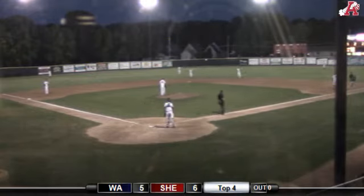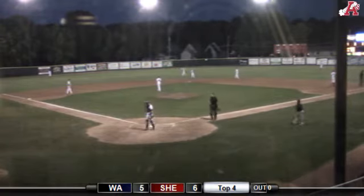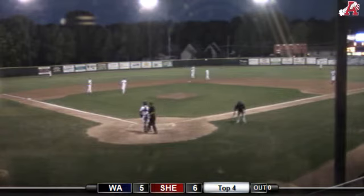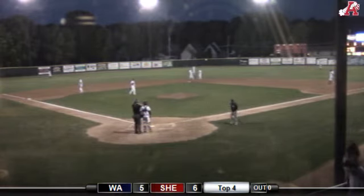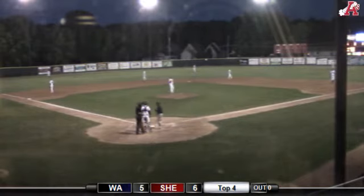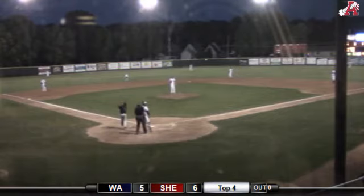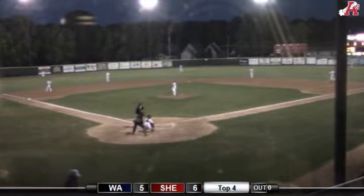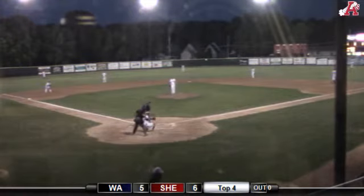Grounder up the middle, and there is some good defense. How about that? Eric Solberg hustling over towards the bag, and it's almost behind it, has to spin around, make the throw. He does, and he makes it look easy. So one away with that amazing play.